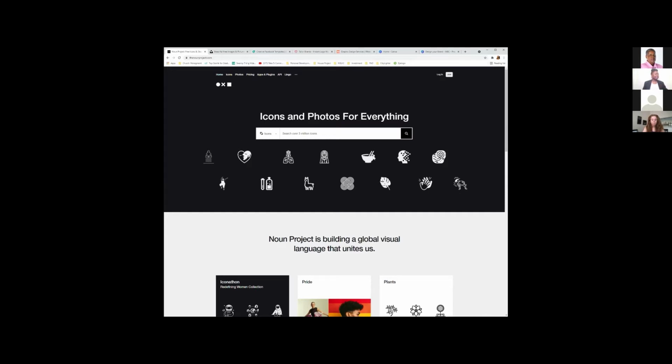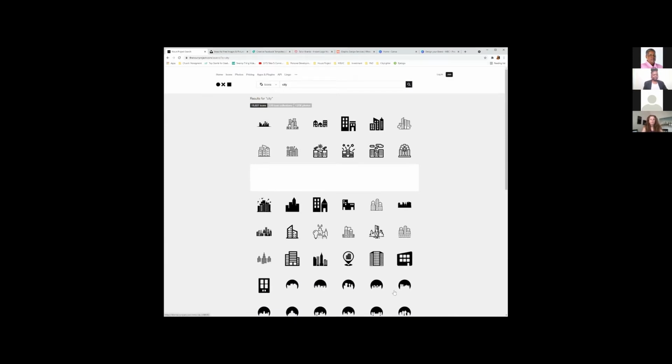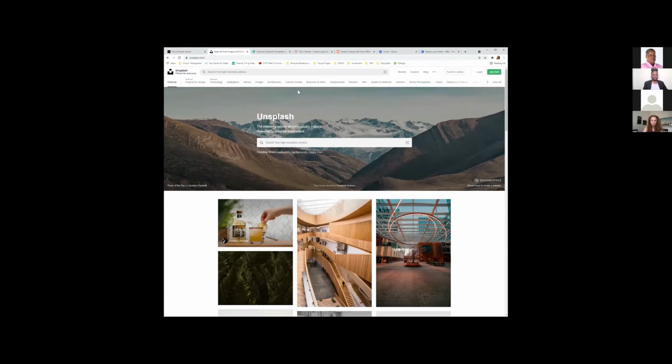thenounproject.com allows you to get icons for free. They have over 3 million icons that you can get for free. As you have seen, my logo is actually just a simple city icon, for City Lighter. So what we will do here is type in city, and it pulls up all these icons that you can download for free. You just go ahead and click it, click get this icon, and it will download it to your folders. All right. Icons are very important if you're going for more of a minimalistic design.